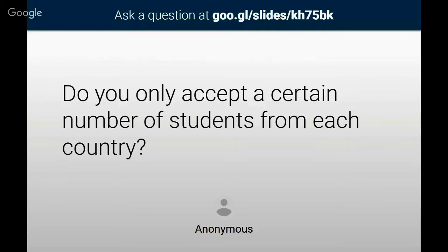You accept a certain number of students from each country. There's no rule on accepting students from a country. However, for scholarships, there is a rule from the European Commission that we can accept a maximum of 2 students per country for a specific scholarship. So we can accept to the program, for example, 5 students from the United States or from Bangladesh, but we can only award 2 students from the United States and 2 students from Bangladesh with a scholarship. Other students who are still interested to join the program can of course still enroll on a self-paying basis.